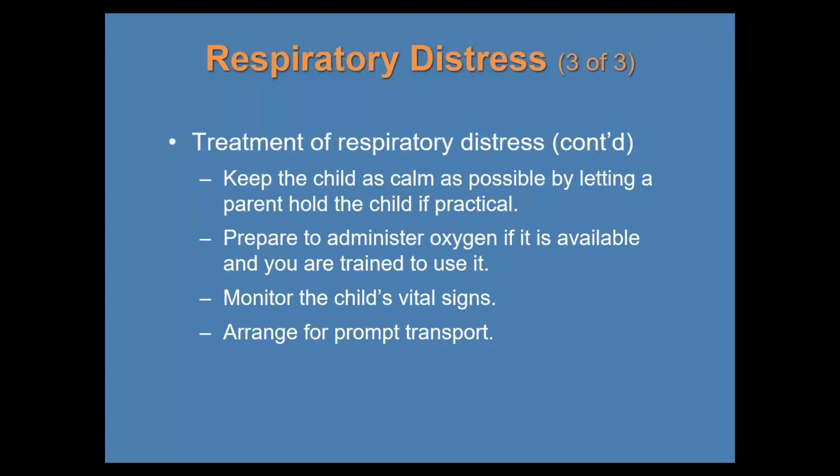Of course, we're going to monitor the child's vital signs just like we would an adult: heart rate, blood pressure, respiratory rate, skin color and condition, temperature, that sort of thing. We're going to get all those things knocked out and try to build a good understanding of where we're at. And of course, we're going to transport them as soon as we can.